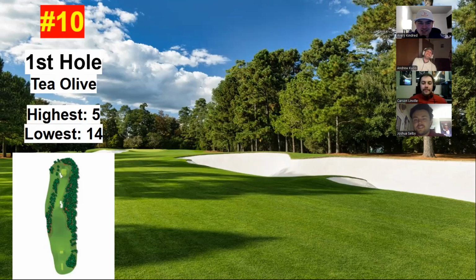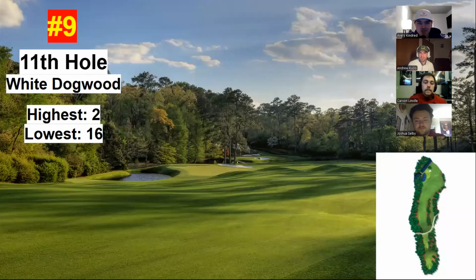We'll get back to the list now. Number 9 in the top half of our list, we have number 11, White Dogwood, super hard par 4. The highest ranked was 2 and the lowest was 16. What a dispersion. What the fuck are we doing?